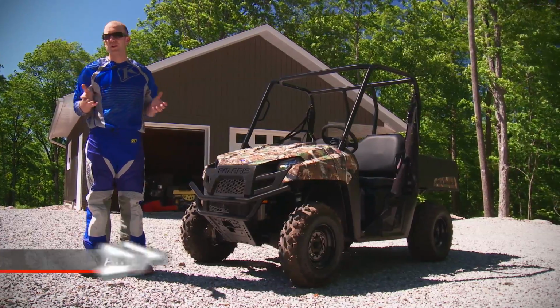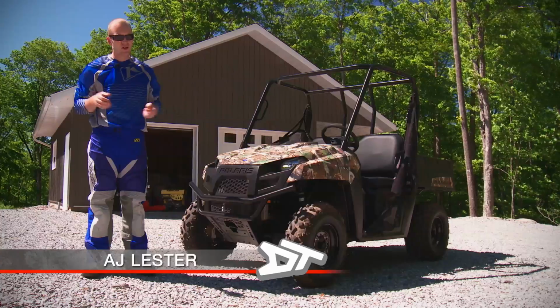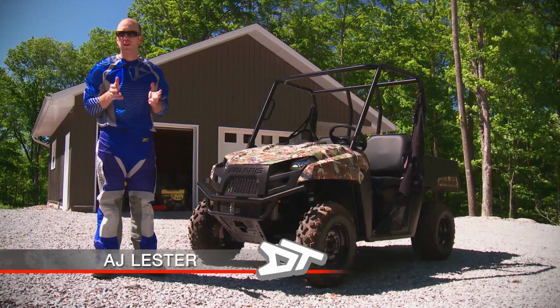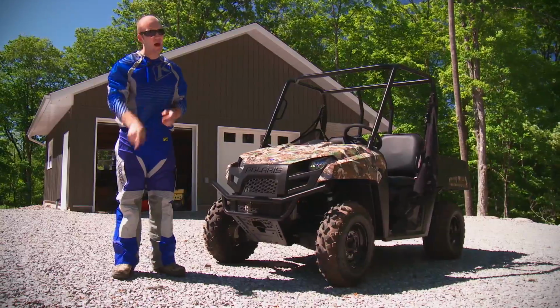Are you confused yet? What I'm specifically talking about is Polaris's mid-size Ranger. It's definitely less than the full-size Ranger XP, but in this case, it's more than the competition. More performance, more fun, and specifically, more power.